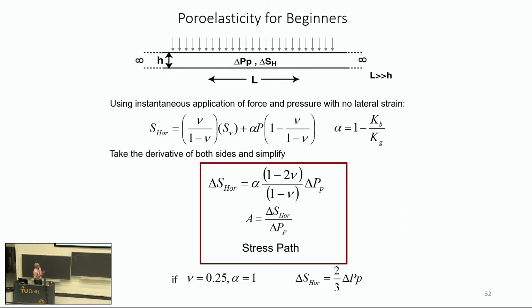It turns out if the rock is stiffer, right, the grains are cemented, alpha is going to be less than 1. Okay, so alpha is a material property you need to know. And for a soft soil, assuming it's close to 1, a soft rock, very porous, compliant, you can assume it's very high. For Poisson's ratio, something like 0.25 is quite reasonable. It could be 0.2, it could be 0.3, okay?